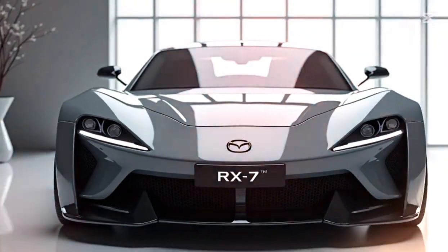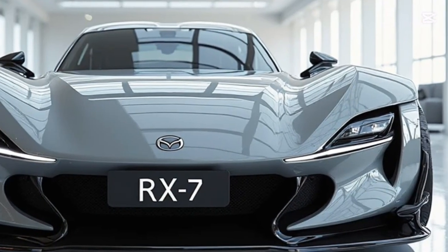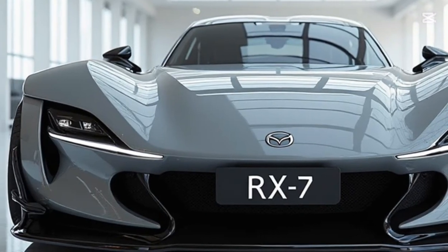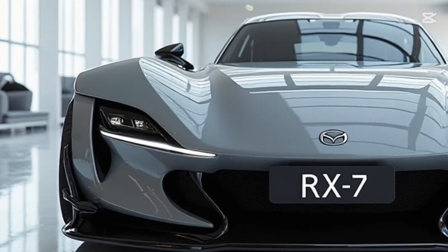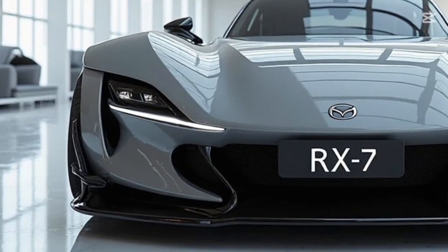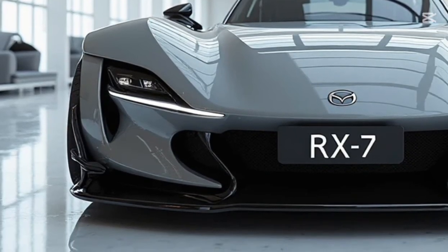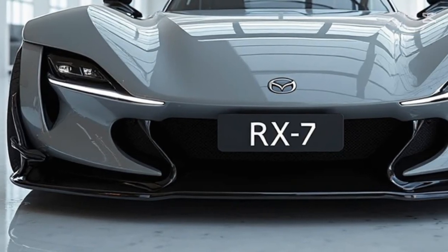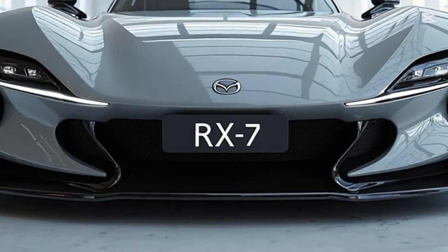It blends heritage with cutting-edge innovation, and it does so in a way that feels authentic. From its stunning design to its thrilling rotary hybrid powertrain, from its lightweight handling to its immersive cockpit, everything about this car screams driving excitement. If you've been waiting for Mazda to bring back the magic, the wait is finally over. The RX-7 is back, and it's better than ever.